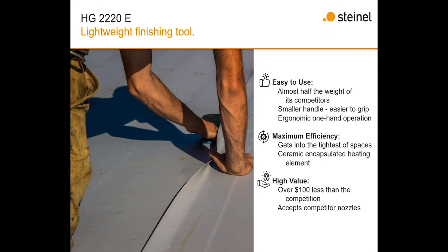So going from the HG2620E, we now have the HG2220E, and this is going to be more for your service, minimal repairs, that sort of thing. You're looking at basically about a pound, just a tad over a pound. It's incredibly lightweight. It's like holding a feather. The 2620 is lightweight. This is extremely lightweight.